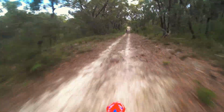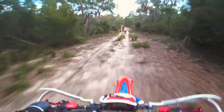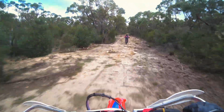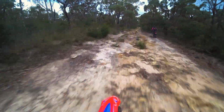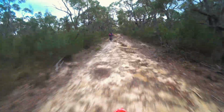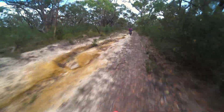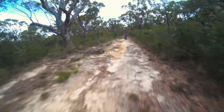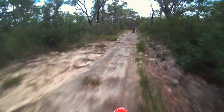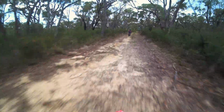Haven't done this trail before. It's a little link up, probably. Washouts, lots of washouts. Okay, this side. Joys of trail riding is just sometimes not knowing where you're going to end up. A bit of an exploration.